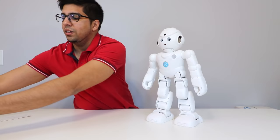Now, in terms of the app itself, it connects with Amazon Alexa, so it can have functionality with that as well. So I'm definitely excited to try it out. So with that being said, let's go ahead and boot up this robot and see what it's all about.